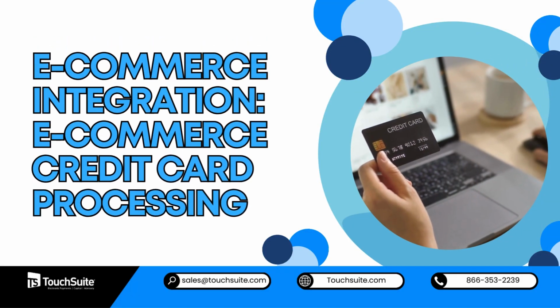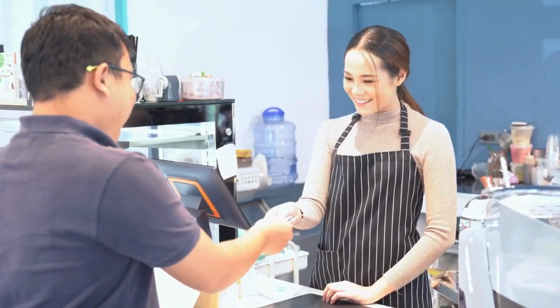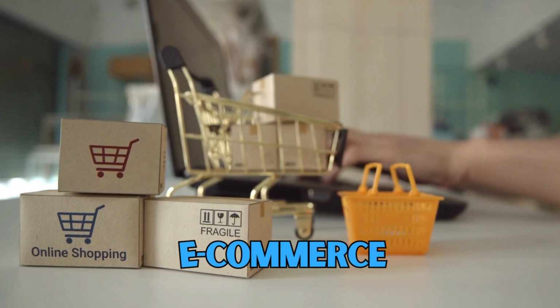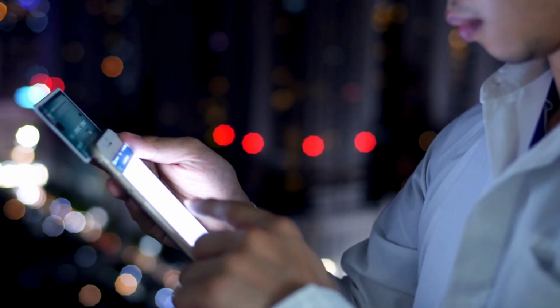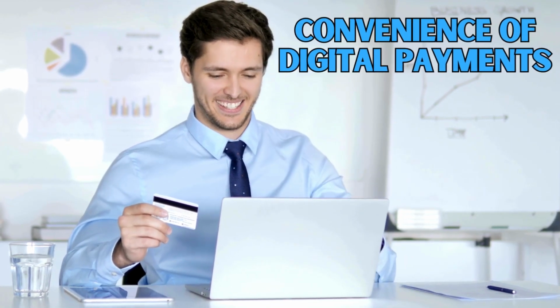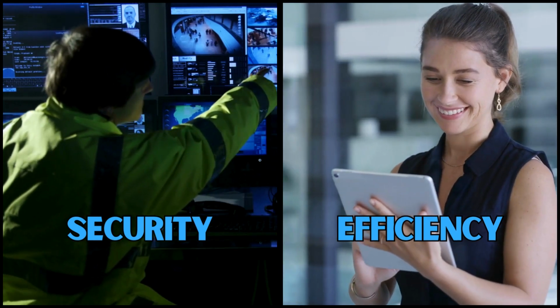E-commerce integration, e-commerce credit card processing. Enabling businesses to accept credit cards for e-commerce, this form of processing opens avenues for online transactions, providing clients with the convenience of digital payments while ensuring the security and efficiency of the process.